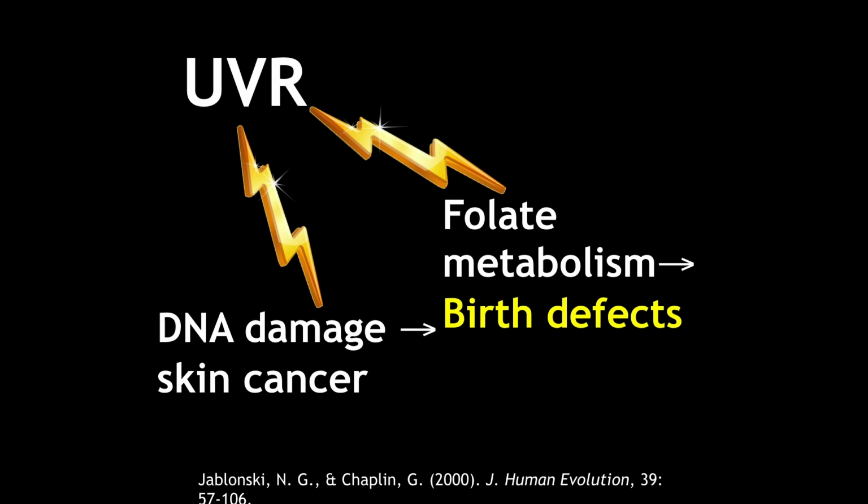And the important lecture that keyed me into this was one on the relationship between folate deficiency and birth defects called neural tube defects. And I realized, oh my goodness, if we have a molecule that is necessary for life, for DNA production, that's necessary for normal development, and it is degraded, at least in part, by ultraviolet radiation, this could be a mechanism.